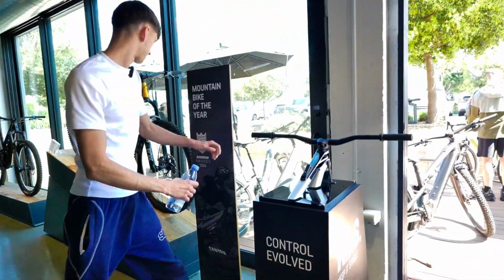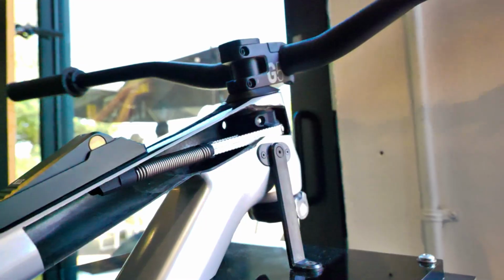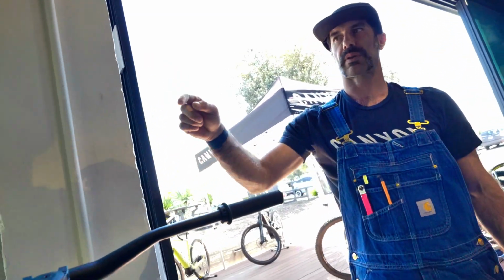What it's going to do is that's going to keep your handlebars basically straight. Yeah. So if you come off hitting any ruts, hitting any like loose baby heads or anything like that, basically it's going to help keep the steering straight for you. Yeah, that's great. And is that on every bike? That's not on every bike. It's going to be on our Spectral series.